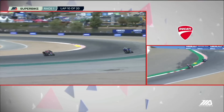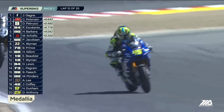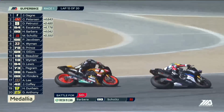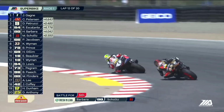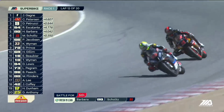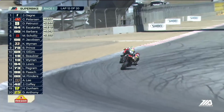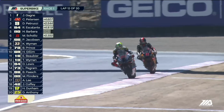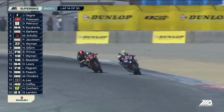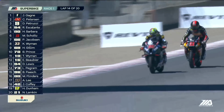As you see Petrucci make a mistake in the corkscrew, that's going to open up an opportunity for Cam to go back past. The 54 of Richie Escalante, who's in 4th place behind them, might have had an opportunity to close down on these two as they were battling, as we now have the 80 of Hector Barbera in front of Matthew Schultz. So Hector Barbera has had quite the weekend here at WeatherTech Raceway Laguna Seca, been in the top 5 consistently on and off all weekend. Anything can happen in these championships, and Matthew knows he needs to get that 5th place position, get himself those 11 points.